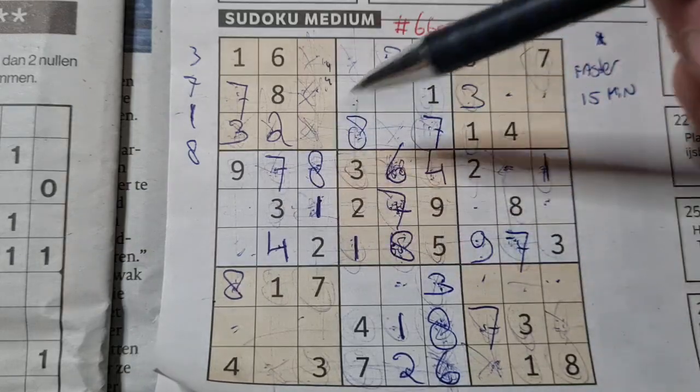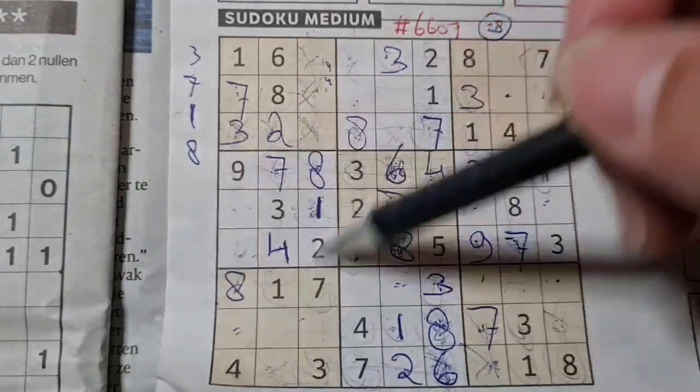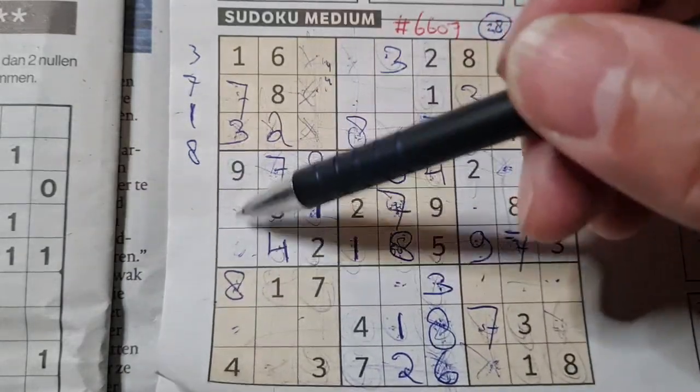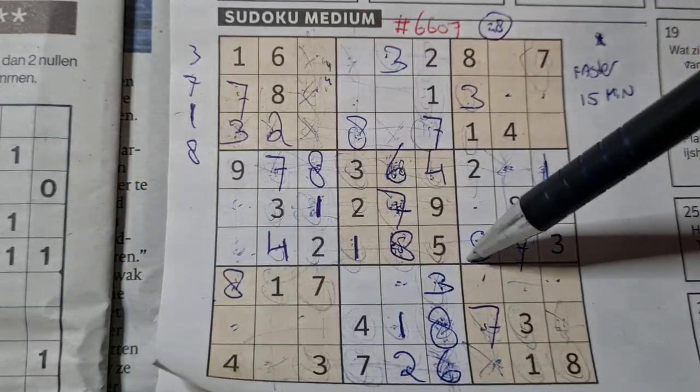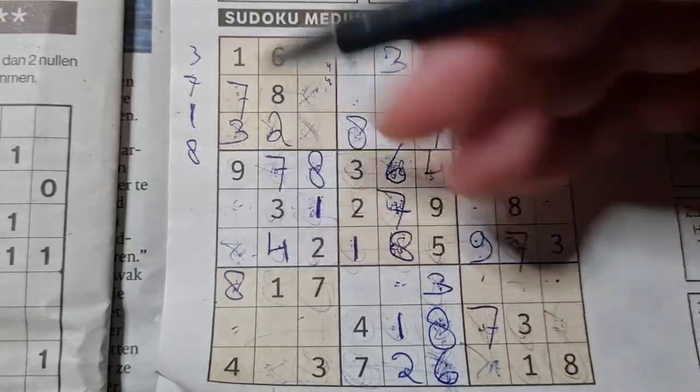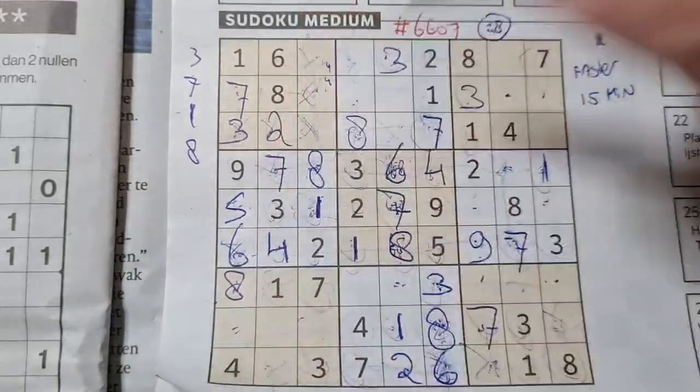Okay. 2 missing numbers in this big square. 1, 2, 3, 4, 5 is missing, and a 6 is missing. 5 and a 6. We have a 5 in this row, so no 5 there. 5 should be here, and a 6 goes there.